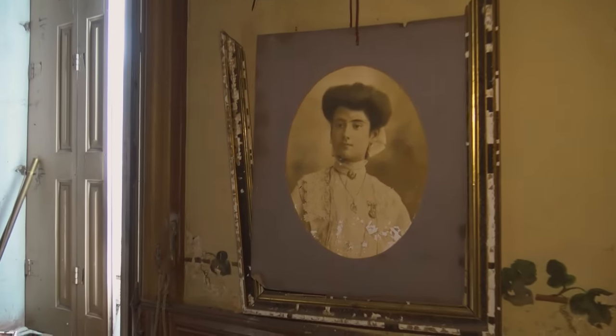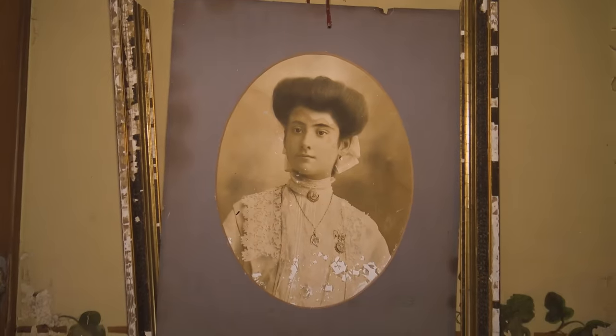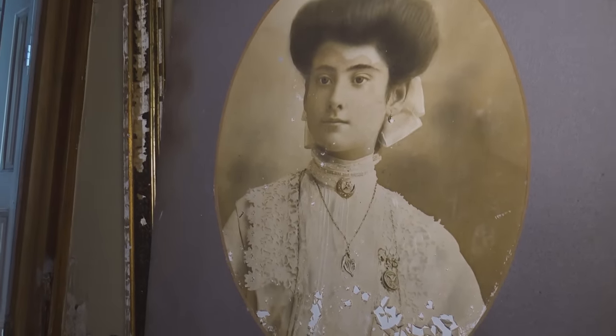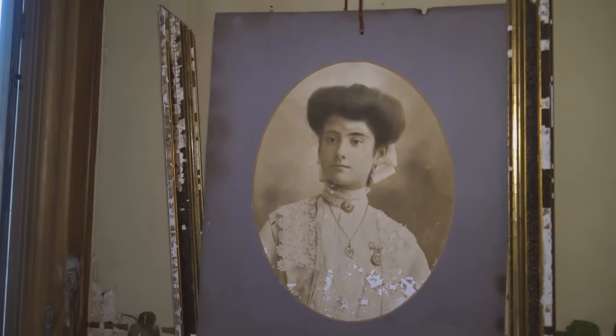Look at that picture. It's a portrait, because it's painted. It's a painted portrait of the lady. These portraits were very common in the mid-1800s, but it could also be a portrait drawn much earlier.